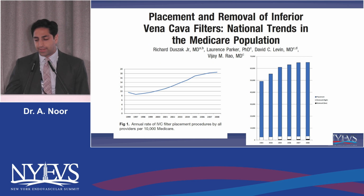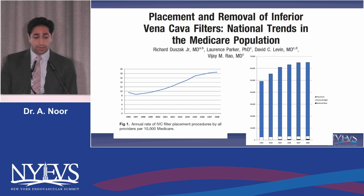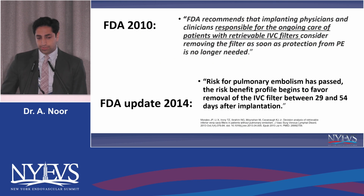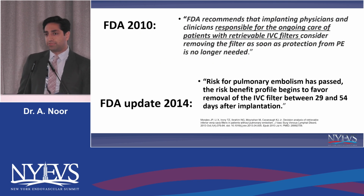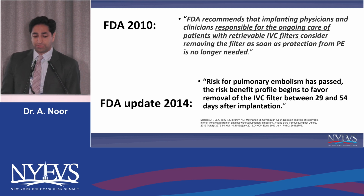While all of that was happening, there wasn't a concurrent increase in filter retrievals throughout the 2000s. So what ended up happening was a lot more filters being left in a lot more patients without any follow-up. This all led to the FDA releasing a statement in 2010 saying basically that all of us as physicians who implant these are responsible for the ongoing care of these retrievable filters.